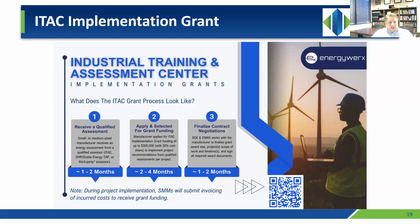They'll come and do the on-site assessment. They will identify projects, write up the report, give you the report. The application process is typically a 2 to 3 page submission of what project you're planning to do, how much it is going to cost, and then you attach a copy of the report that you received from either the ITAC or the on-site energy tap as part of the application. So the application is not significantly challenging.